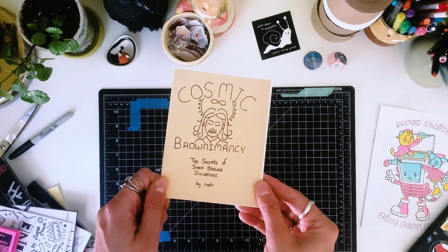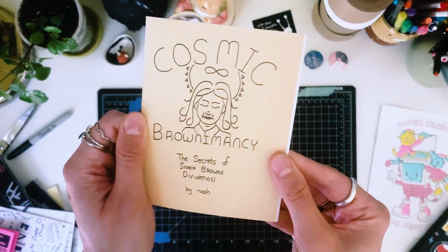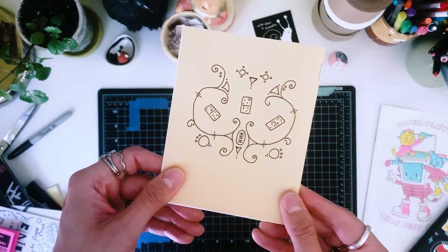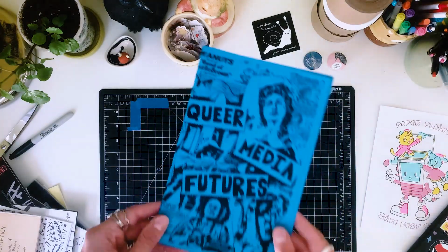Speaking of inventive, my hands-down favorite zine from the fest is the whimsically creative Cosmic Brownie Mancy by my friend Nash. This zine teaches you how to use Little Debbie cosmic brownies for divination, and for a zine about snack food, it's weirdly poetic.